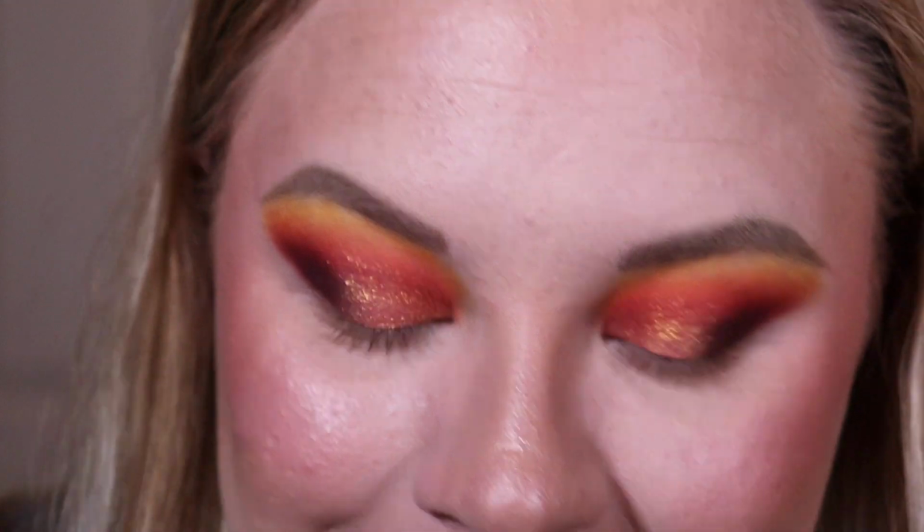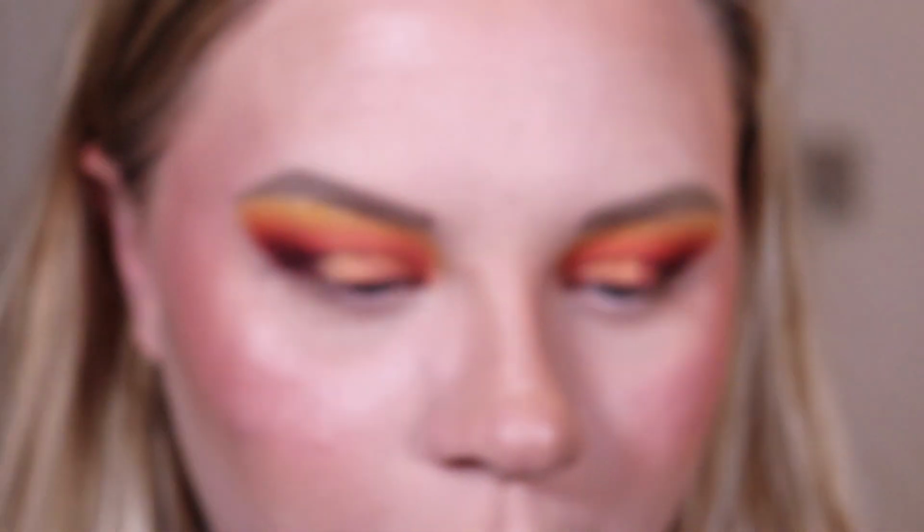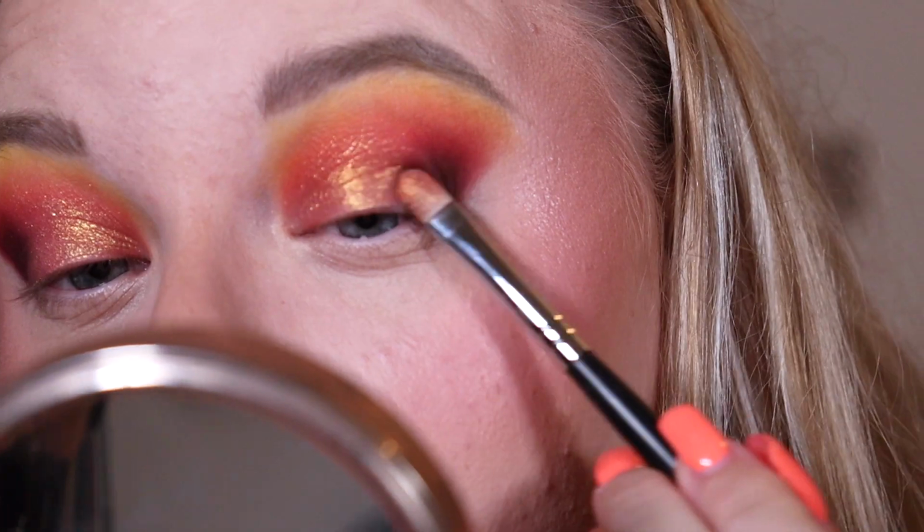Oh, I am going to do a little bit of blending just into that darker outer bit. So I'm going to have to take the shade Iron Throne. Do you know what I mean? So it's this shimmer here. It's a very dark brown sort of shimmer, but I just need a little something.